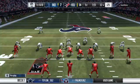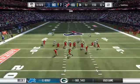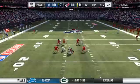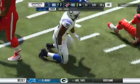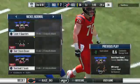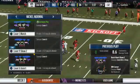On first down, it's Watson. The Colts are going to get him. Down he goes. Jaron Reed with a great push up front. He picks up the sack and a loss of 8.